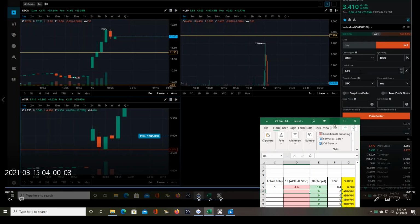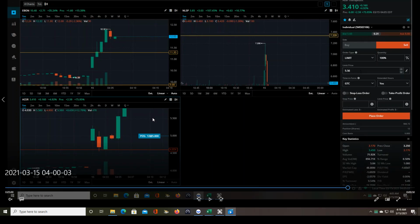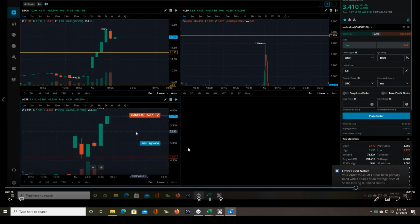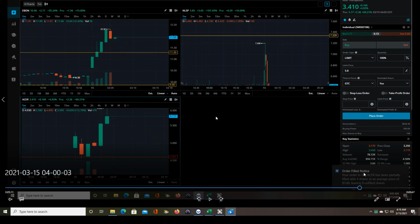Risk is 8%. So I'm noticing that, man, that price is shooting up real fast, and I don't want to miss my chance to get out at my target. So I'm putting in the sell order. I don't care what happens at EBON at this moment. Put in the sell order 580, and the price, let's see. Oh yeah, so it looks like immediately as I put the sell order out, I got a partial fill of 4 shares at 580. So then I have 8 shares left.